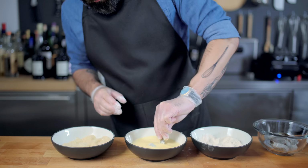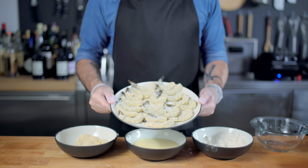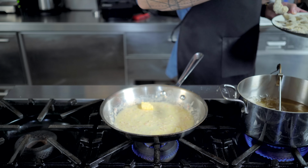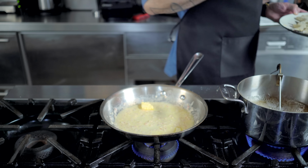Pretty simple process. We're then going to bring these over to the stovetop, where I've got vegetable oil that I'm going to preheat to 375 degrees Fahrenheit, and we're going to fry our shrimp in there for 2 to 3 minutes or until they are cooked through. You might notice that I have a sauce in the works over here. Why don't we talk about that?